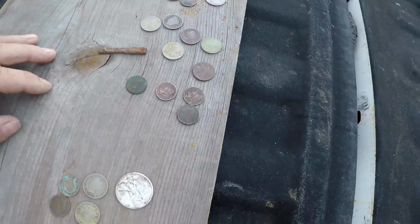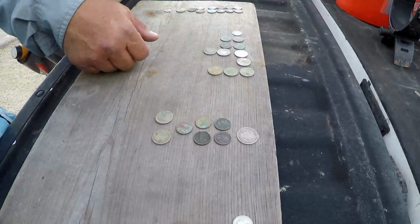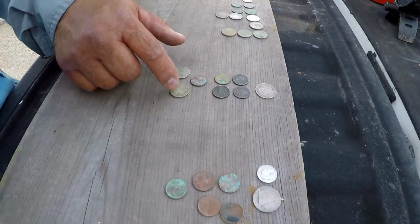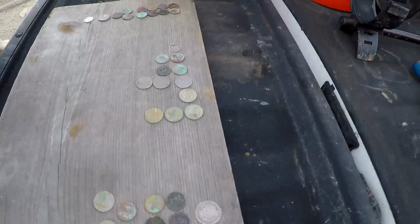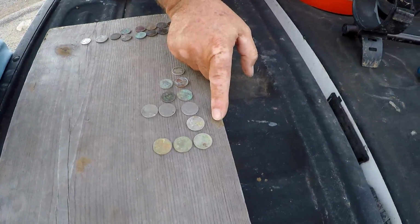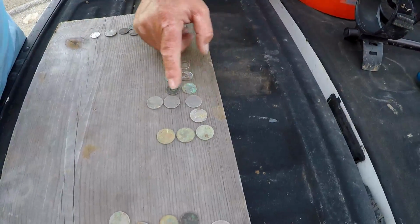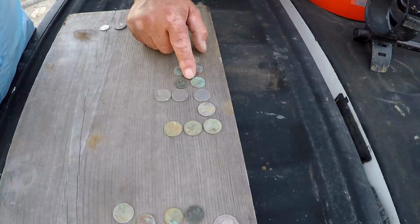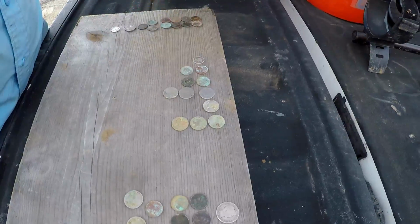A nail. Score nail. Okay, here's Larry's. What'd you get, Larry? Barber quarter. Four Indians, a wheat, V and an Indian head. Buffalo, sorry. Nice. Three buffaloes, one 40s Jefferson, but not one nickel. Three V-nickels, two Indian heads, one of them somebody flattened out. Two wheat pennies, one Barber dime.